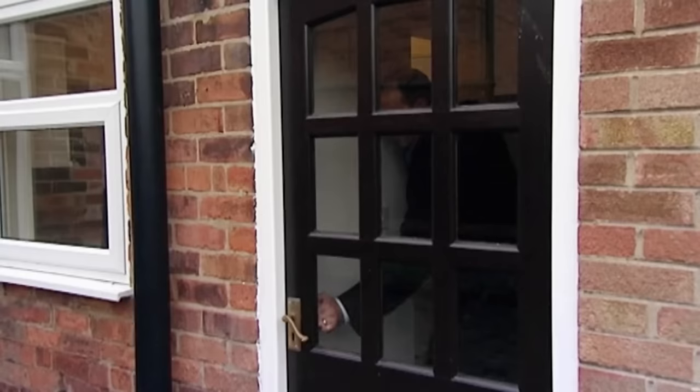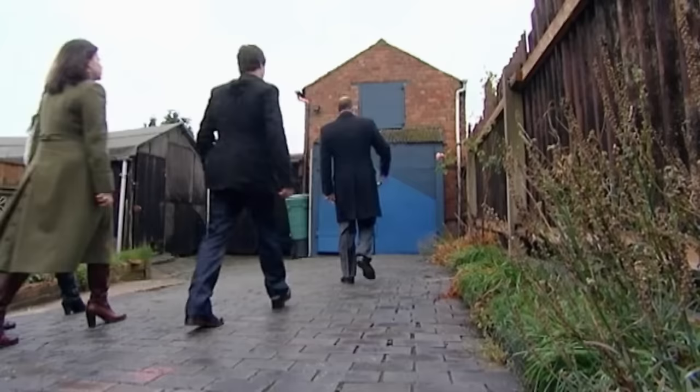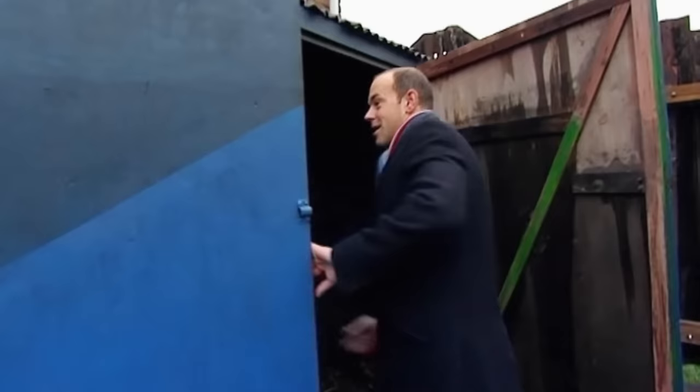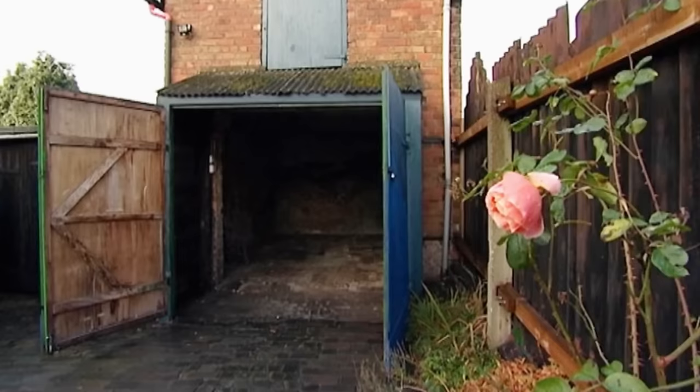Now, this is the little surprise that we have for you. Come, come, Phil. It's more than a little surprise. It's huge. A two-storey building ripe for conversion into Simon's studio. You're not going to find this kind of size in a house, certainly not within your budget. That's crazy.